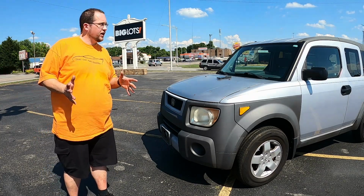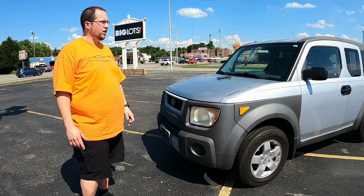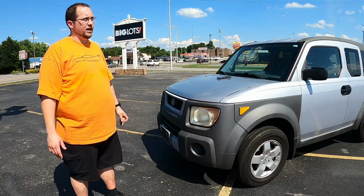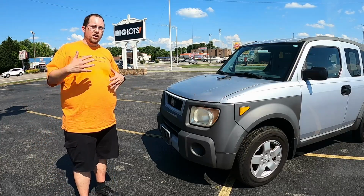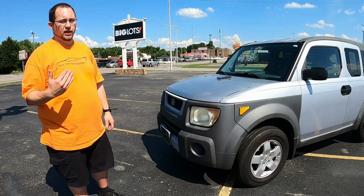Also, unfortunately in 2009, that was the end of the rear moonroof option for this car. So, sorry, if you want to stare up at the stars while sleeping in the back of your Element, you've got to do 2009 or earlier. After that, the car ran until spring of 2011, at which point Honda completely killed it.